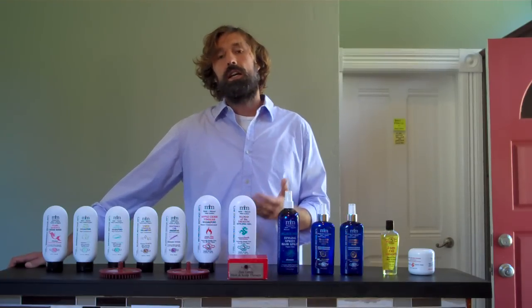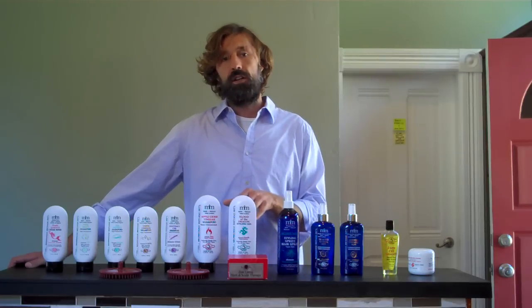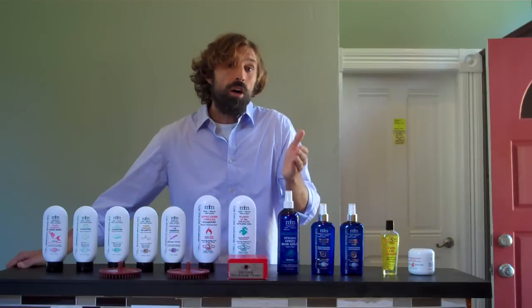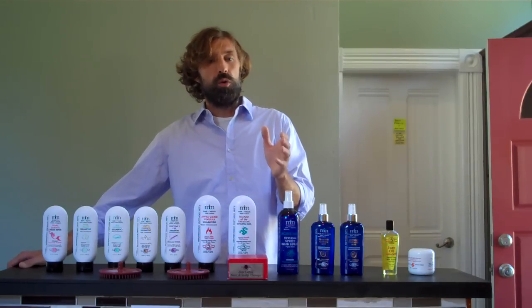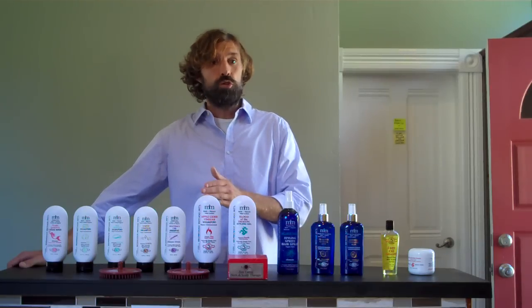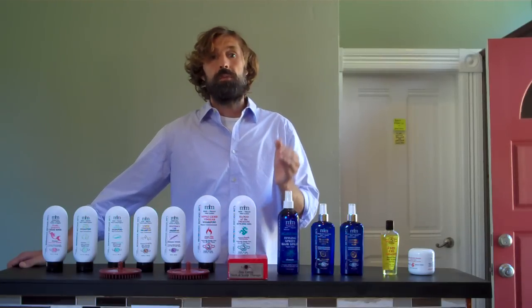This right here is the Morrocco Method hair care system. It's raw and it's vegan, which is really cool. So that means no suffering. Everything is raw, food grade, wholesome ingredients.